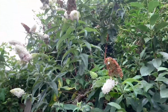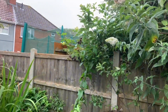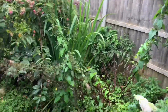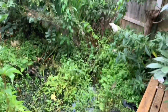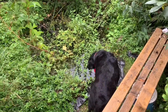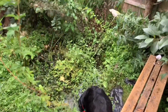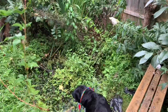Buddleia has now come into flower. Some nice blackberries that I need to pick as well. There's a little bit of maintenance to do with the garden, I won't lie. But as a whole, the pond has done all right this year. Not lost that much water through evaporation because of all the pond plants. But it's now time I can start sorting it out and cutting back some of the vegetation.